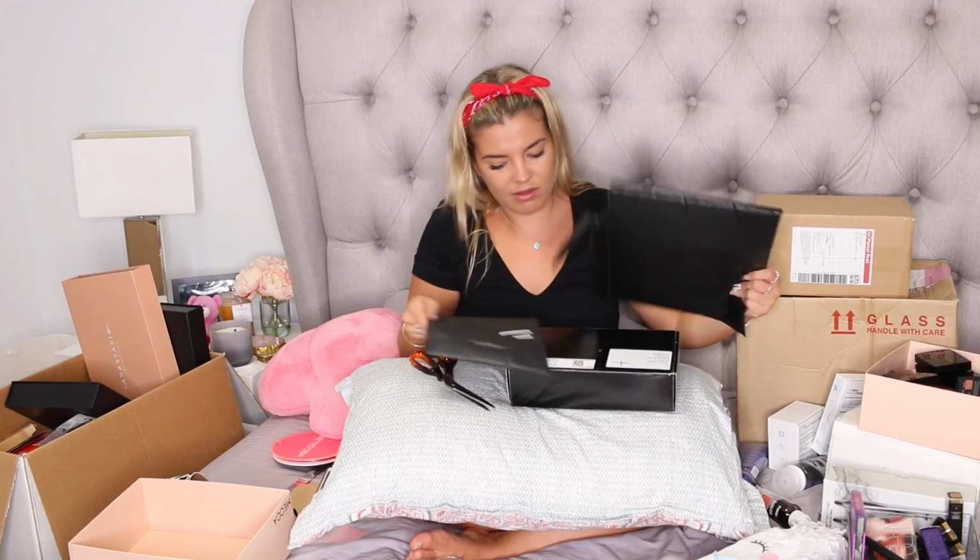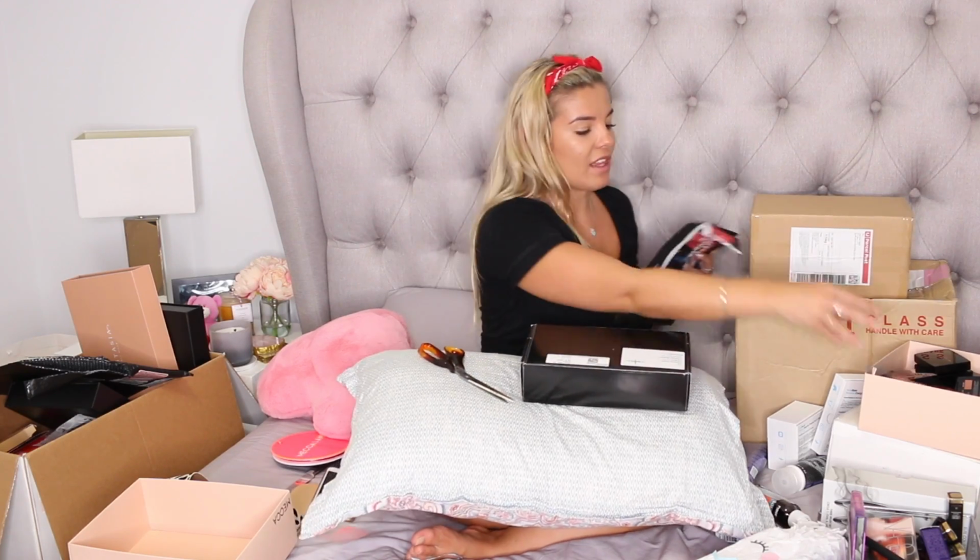Next package. Oh, what the hell? MAC. I never get PR from MAC. That's a bit weird. Grand Illusion Glossy Lip Color. That's weird that it comes in white. Maybe it's a sample. Oh my god. Wow. Electric Rainbow. That's really cool. Thanks, MAC. That's so random. I never usually get PR from MAC, so thanks for thinking of me.